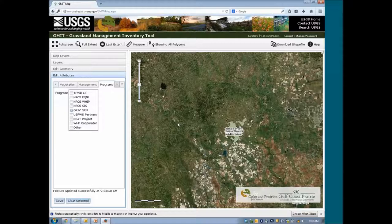Well, this is Woody. I have a couple of questions. We know that the loggerhead shrike is one of the species that you looked at. What are the other species that you?